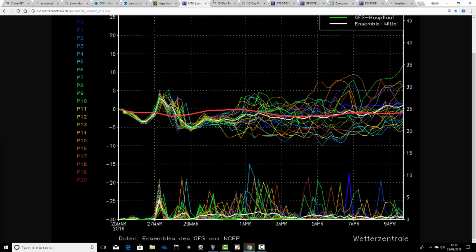GFS temperature and precipitation ensembles looking like this, looking at the ensemble for London today. So the red line here is the 30-year upper air temperature average for London. We're starting off close to average, a bit up and down really with the temperatures over the next few days. But as we get through to the end of the week and the Easter period, and that's this period just here, we are seeing signs that the GFS ensembles are going more solidly into negative territory. Not talking about very cold weather, but certainly around Easter it does look like it will be turning quite a bit cooler then.